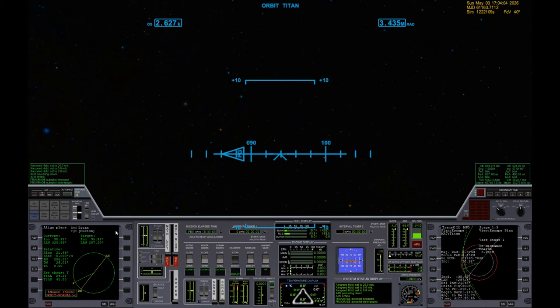Final mass, 30,275.8 kilograms, which means we've already burned 1,311, and we haven't done the plane change. Left in the tank, 1,436.1 kilograms, and mass before the next burn, 30,275.8.